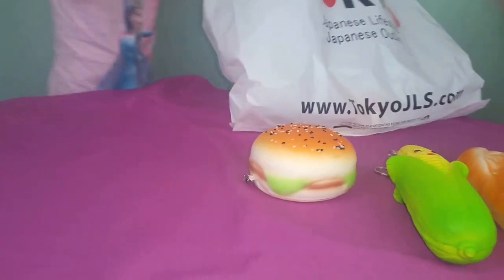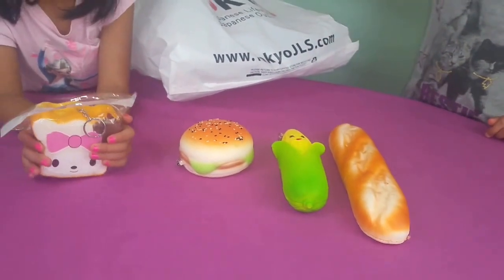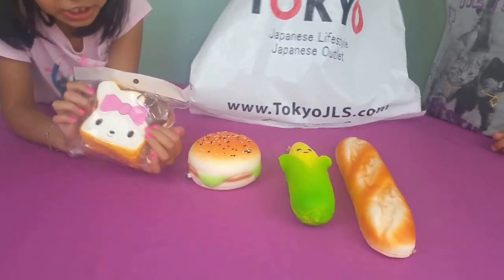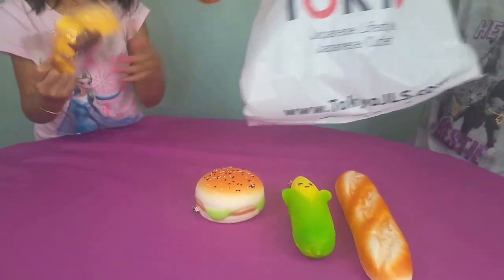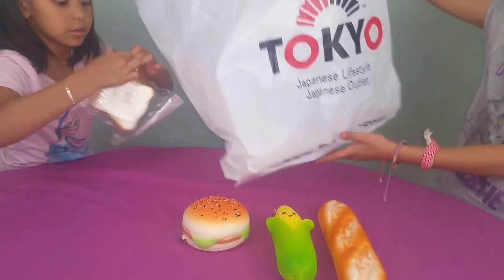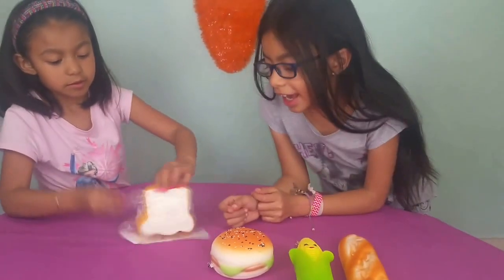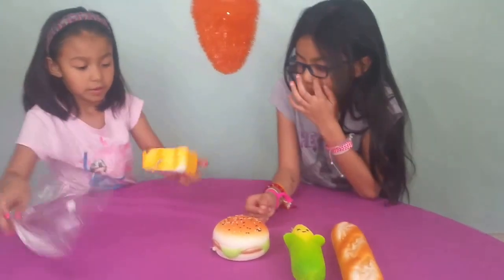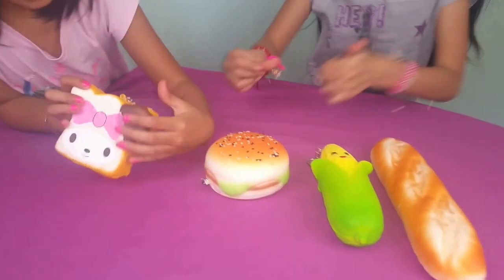Next one, Luna. This one's very cute. I really loved it so much. And I bought two for me, two for Luna Karen, so we can be equal. So let's put that up here. Let's keep it right here. Got it. Let's see if it's a squishy. Oh my goodness, that's my favorite. Is that a French toast?